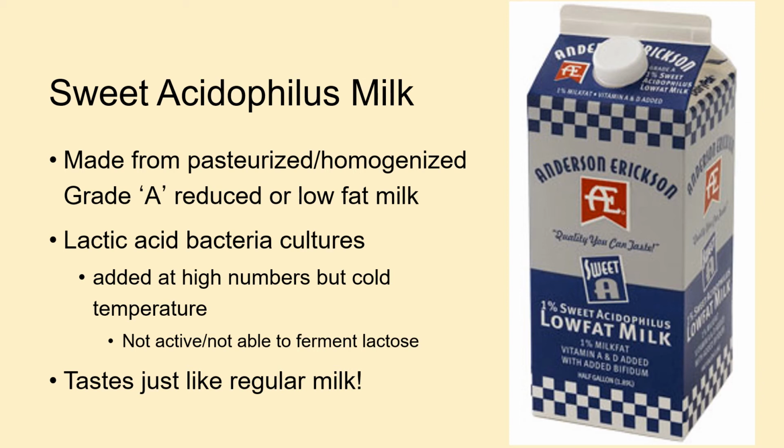Then we add our lactic acid bacterial cultures when it's cold. So with the cultured buttermilk, we did our pasteurization, then we reduce the temperature to a temperature that the bacteria like to grow at. So they grow, multiply, and consume the lactose and convert it into lactic acid. But with the sweet acidophilus milk, they don't get a chance to do that conversion. They're not able to ferment that lactose. So there's still lactose in this milk, but we have the bacteria in there.